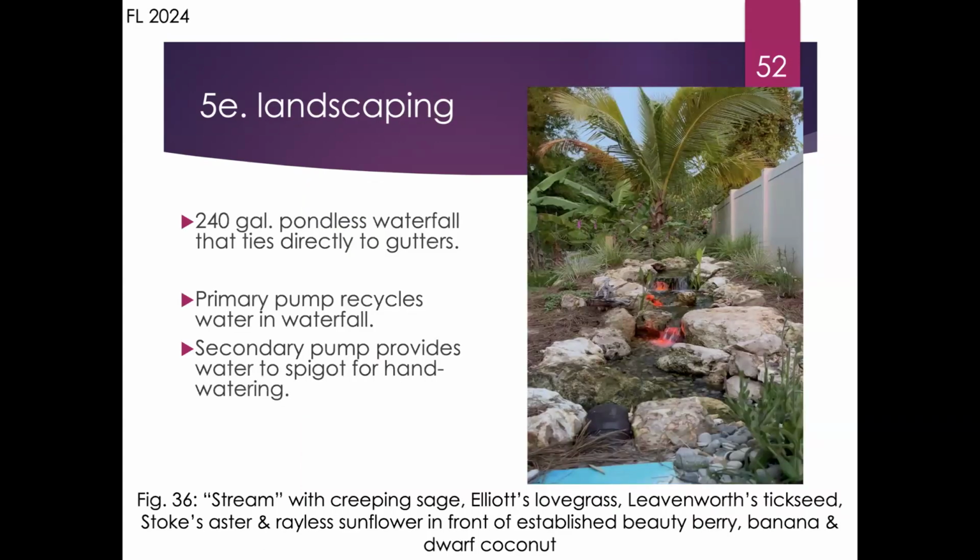So we have a 240-gallon pondless waterfall that, as I mentioned, ties directly to our gutters. We have two pumps with it, one that recycles the water within the waterfall, and then the second one that actually provides water to a spigot for hand watering. So I can utilize those 240 gallons whenever I want to.